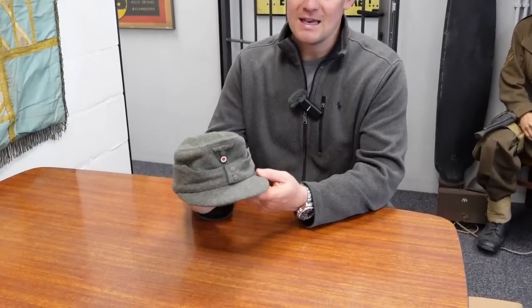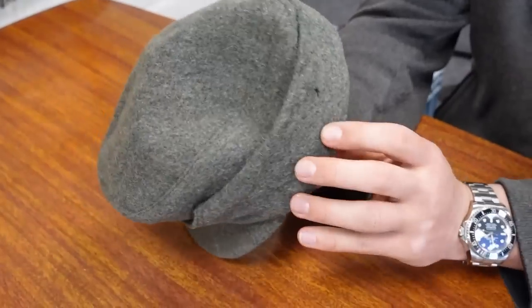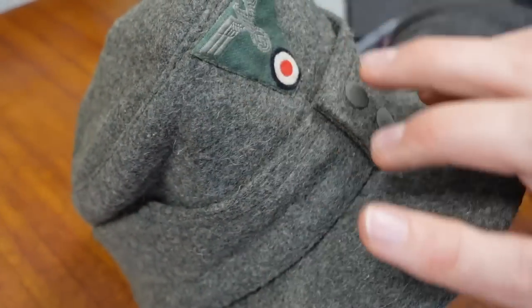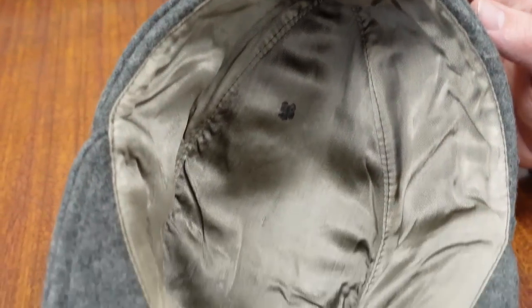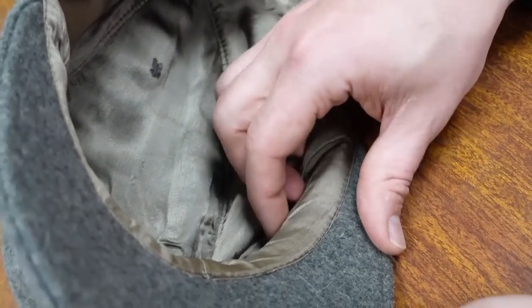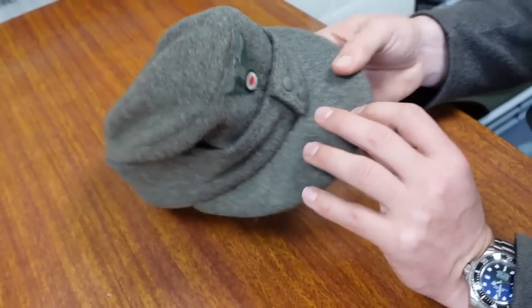So I'll start here with a beautiful M43 cap, a textbook example, mint condition, never issued, small moth hole here in the back, but furthermore, very nice piece with original applied insignia on the front of the cap, and the inside perfect as well. It still has this little band that makes a crazy sound underneath the lining, as it should be. It's a textbook example and a good size.